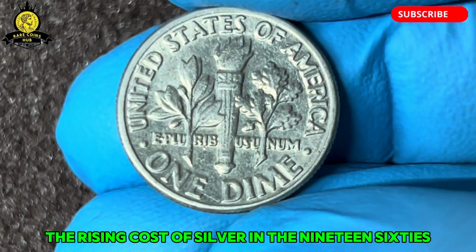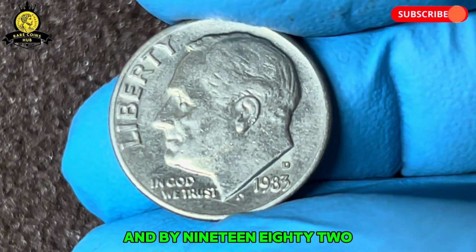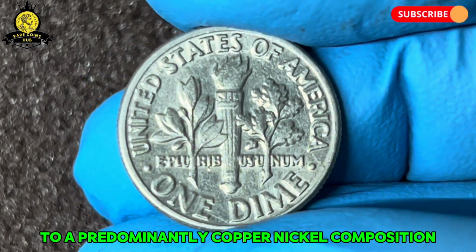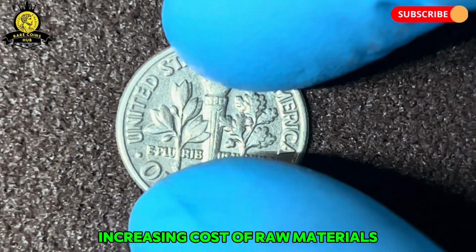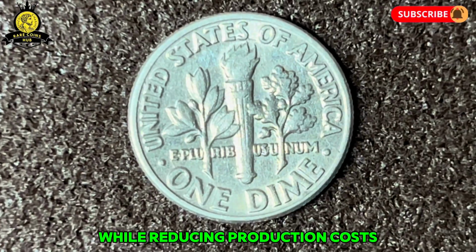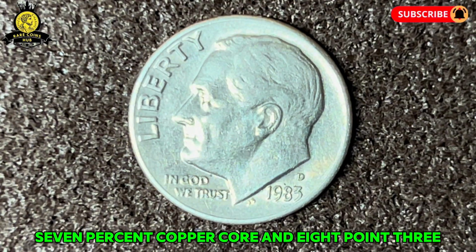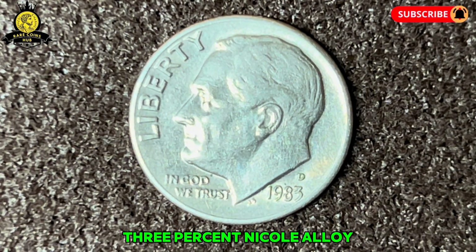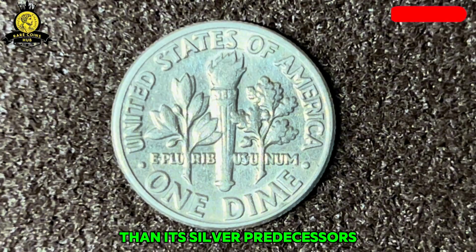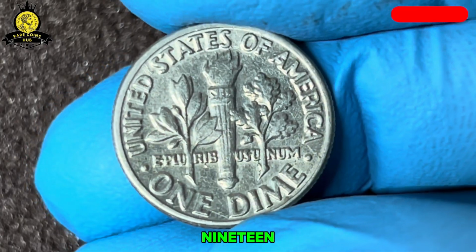The rising cost of silver in the 1960s had already led to the removal of silver from most circulating coins by 1970, and by 1982, the Mint was transitioning all of its coinage, including the dime, to a predominantly copper-nickel composition. This shift was not only a response to the increasing cost of raw materials but also an effort to maintain the functionality and durability of coins while reducing production costs. For the 1983 dime, the composition was a blend of copper and nickel, with a 91.67% copper core and 8.33% nickel alloy. This change meant that the coin was much less valuable in terms of metal content than its silver predecessors. But it also made the dime cheaper to produce, and this shift would play an important role in the fate of the 1983 dime coin.